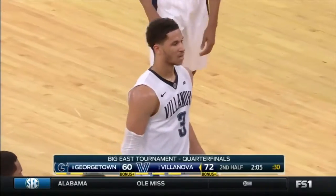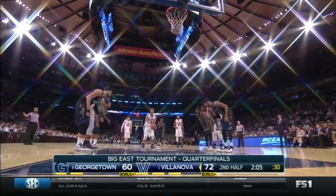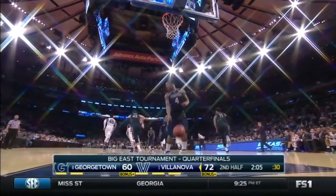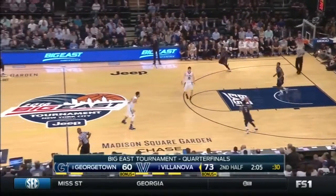It's just a matter of how do you take that next step, that next level, to be as consistent as you can be. You can't have those early season non-conference losses that set you back. And also figuring out how to win games late. This Georgetown team has been in a lot of games, but haven't been able to finish. And I think, to be honest with you, Justin, that comes with experience.